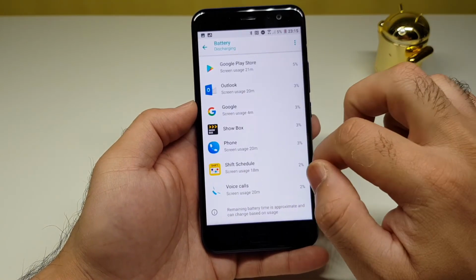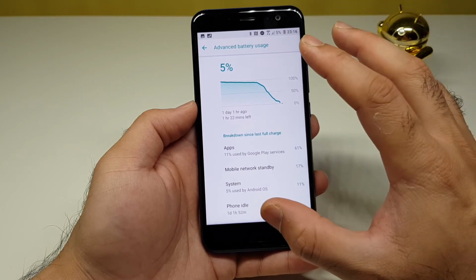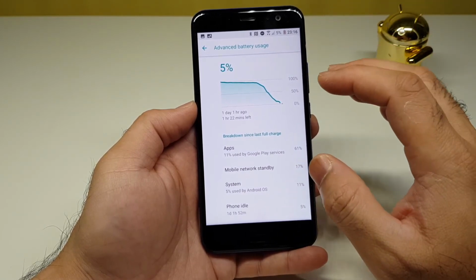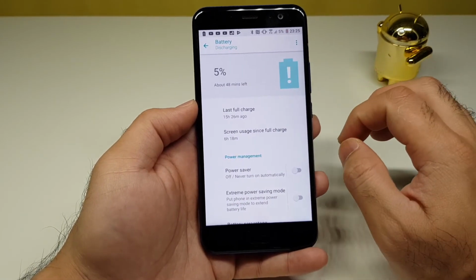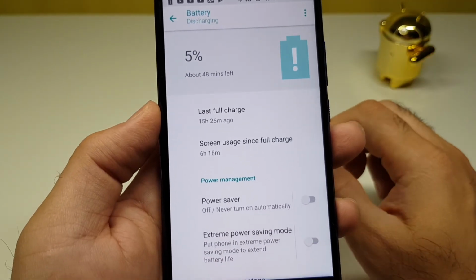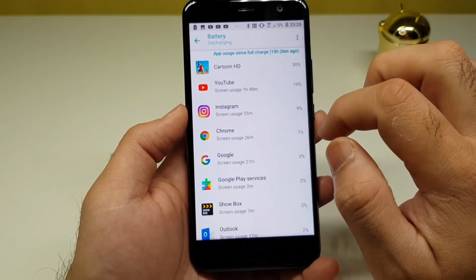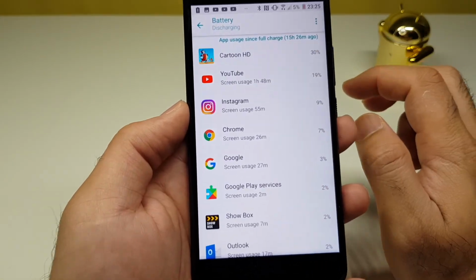Okay, once again, Wi-Fi, another run, strong, heavy usage. I wanted to make sure that I could still get 6 or plus hours of screen on time with just Wi-Fi only. As you can see here, after 15 hours and 26 minutes using Wi-Fi only, I was able to achieve 6 hours and 18 minutes of screen on time. Once again, a very good run, and I was very heavy on YouTube.